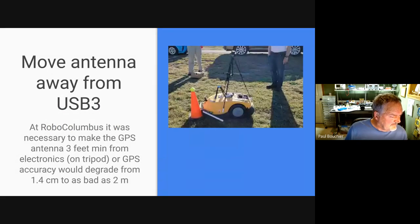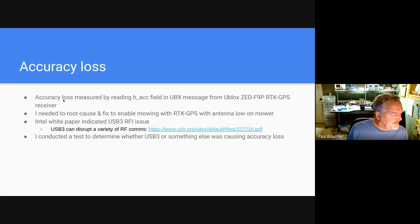So at RoboColumbus, I found it necessary to move the antenna away from the electronics module. 3 feet away minimum really seemed to be what was required. And so that's why the antenna is sitting on top of this tripod on top of Mobot. Because if I didn't, GPS accuracy would degrade from 1.4 centimeters and get as bad as 2 meters. So I measured the accuracy loss by reading the HACC, horizontal accuracy field, in one of the UBX messages from the u-blox ZF9P RTK-GPS receiver. And it was important to root cause and fix this problem to enable the thing to be a reasonable mower, with the mower using RTK-GPS to navigate and to mow in a straight line.